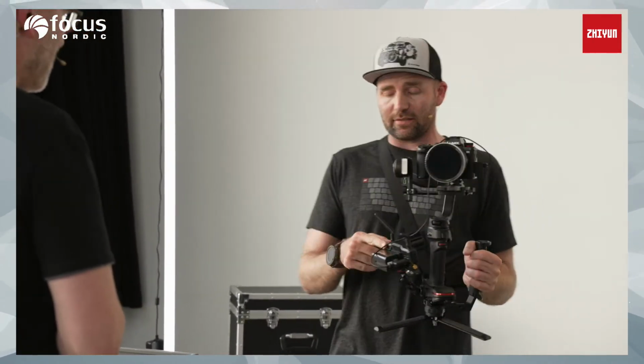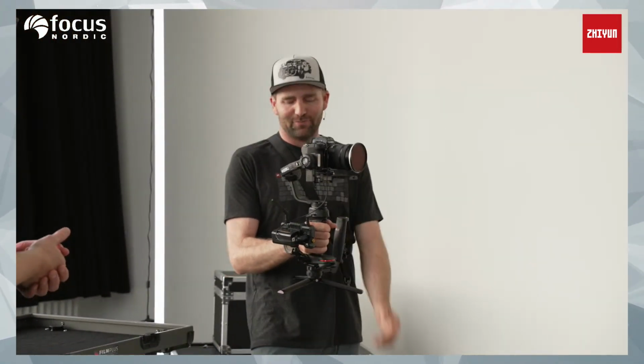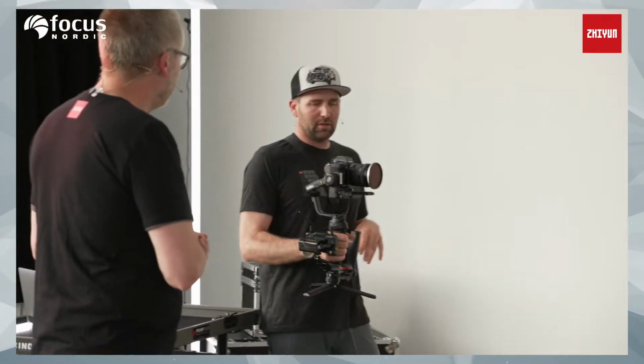This thing on the side is the transmitter for the live feed, so it's not on there normally. So that's a really compact setup. I try to keep it as compact as possible, because the more weight you put on it, the more strain you'll put on your back. So that's why I keep it as compact as possible.